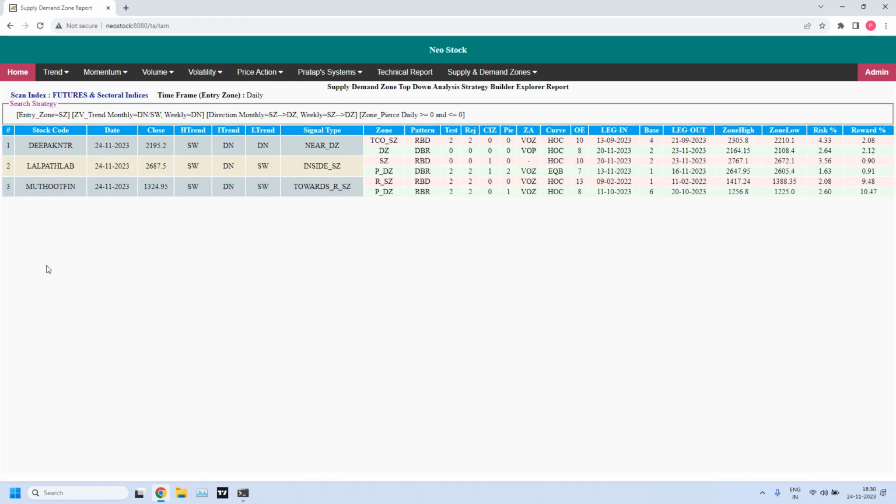We have identified 3 zones, and these supply zones are high liquidity zones. That is the point you should remember. Sorry, these supply zones are not high liquidity zones. I'm sorry. These supply zones are bearish setup related supply zones. Bearish setup. This is the first report.